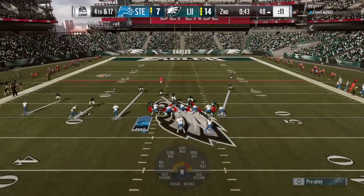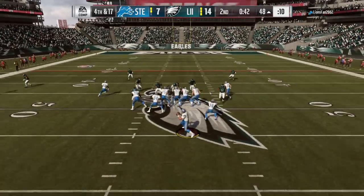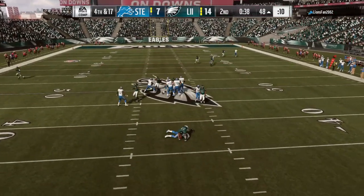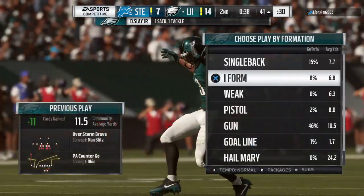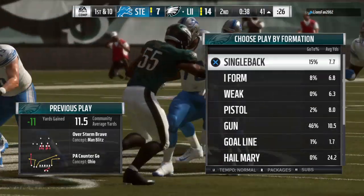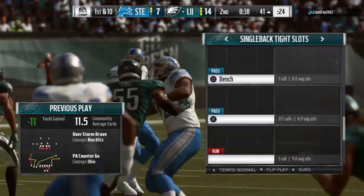And that forces 4th down. Young to throw on 4th. Hit from behind, and he's going to be driven down. The Lions turned away on 4th down, and it'll be a turnover on downs.